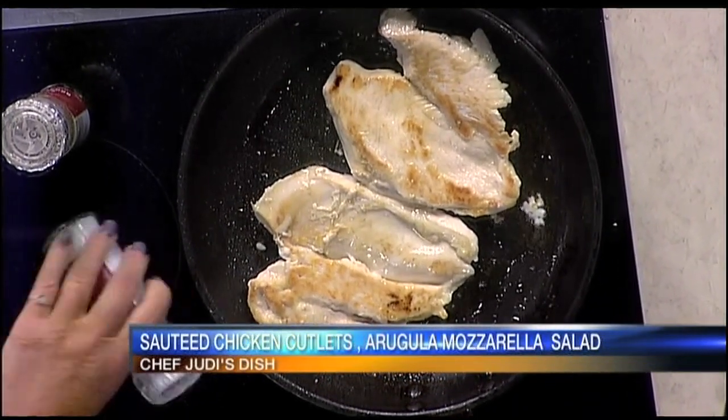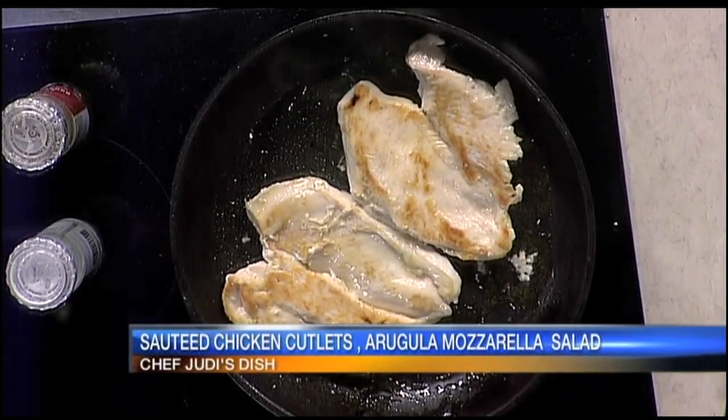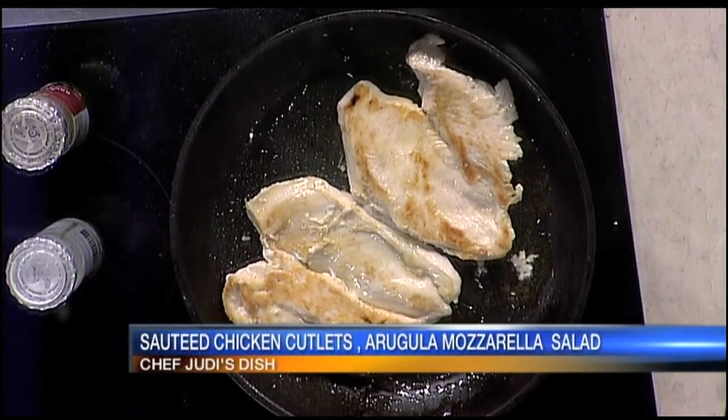Turn it over, let it go another 5 to 6 minutes depending on the heat and temperature of your stove, and then we'll come back and we'll start to layer this great fresh dish, easy to pack up to bring to the beach for sunset. I'll be back in just a few minutes.